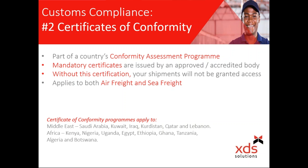The only way that people get through customs without this documentation is normally if they are couriering a shipment and it is considered a small package. Anything else that is considered air freight or sea freight does require these documents.